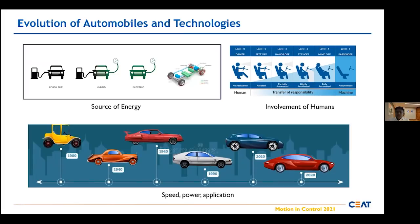And when speed, power, and application change, the handling characteristics and ride characteristics, everything changes. A car like the Bugatti, which can go 400 kilometers per hour plus, needs a tire that is completely different from the normal tire which all of us know.